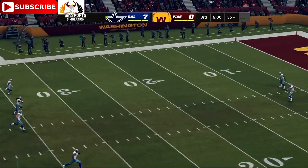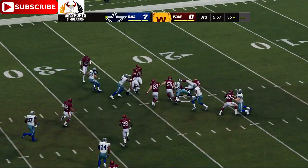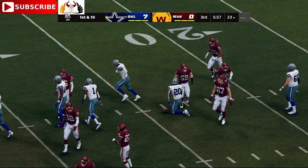Continue as we are underway in the second half. This is Tony Pollard. And not much happening on the return as he'll get this to about the 23.